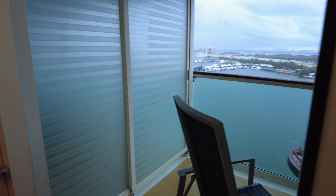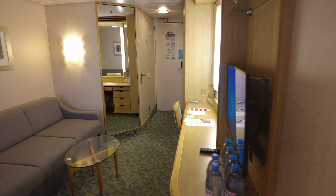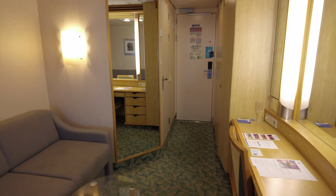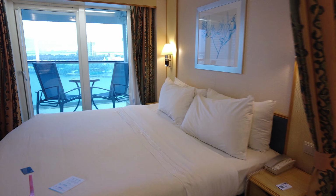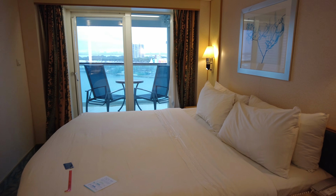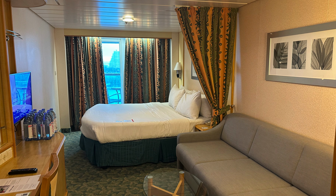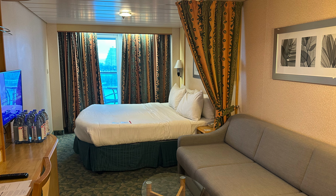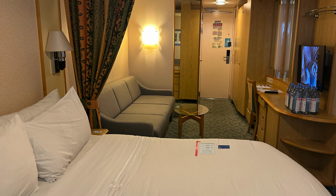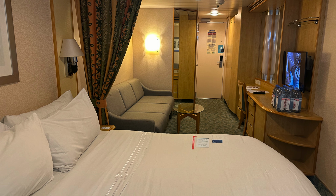Spacious ocean view balcony room. This was a guarantee room, which I know Royal Caribbean and Disney both have. You are guaranteed a certain category of stateroom, but unlike when you book normally and you pay more, you cannot pick your actual room. But we actually ended up being very happy with our room. It was on the 10th deck aft, really close to the pool decks, Windjammer, and the kids club.